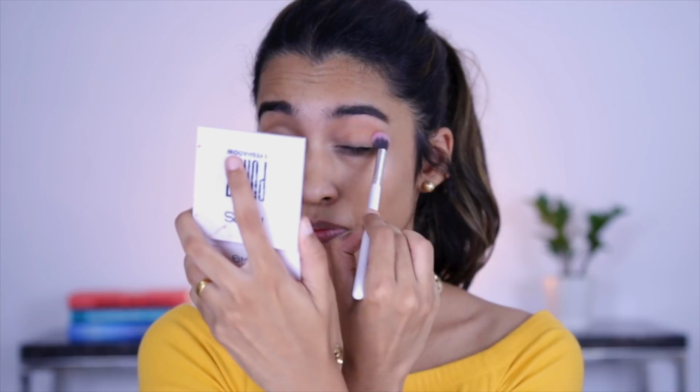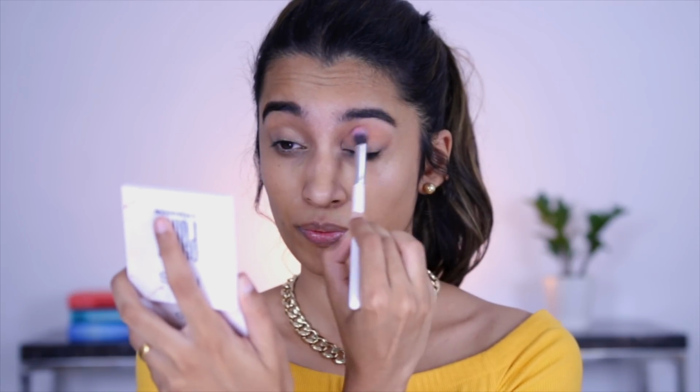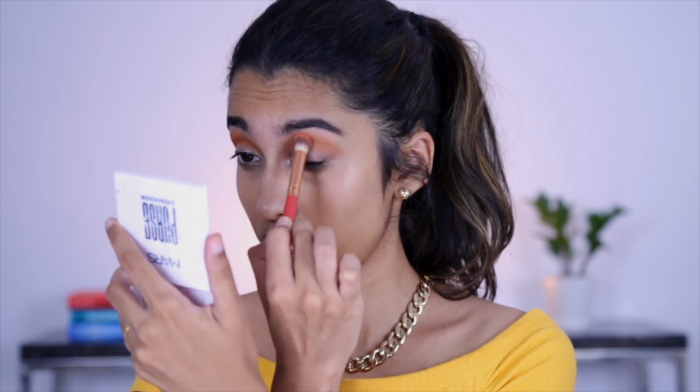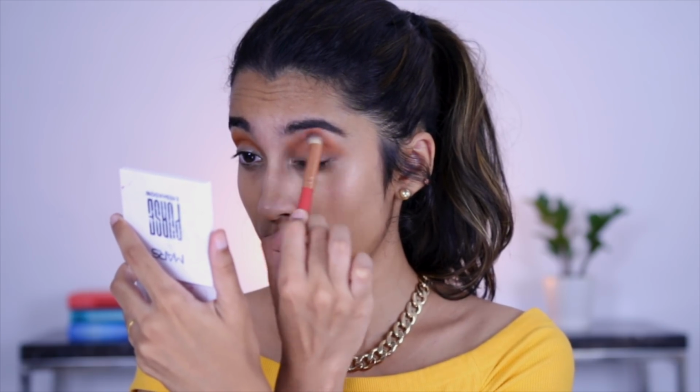So let's get started. Firstly, for transition, I'm going to be taking this shade right here. On the Swiss Beauty side, I'm going to be taking this shade. That is a lot more pigmented than the other shades, so we need to build this one up because we don't want it to look like a stark difference. We want it to look a little bit similar.